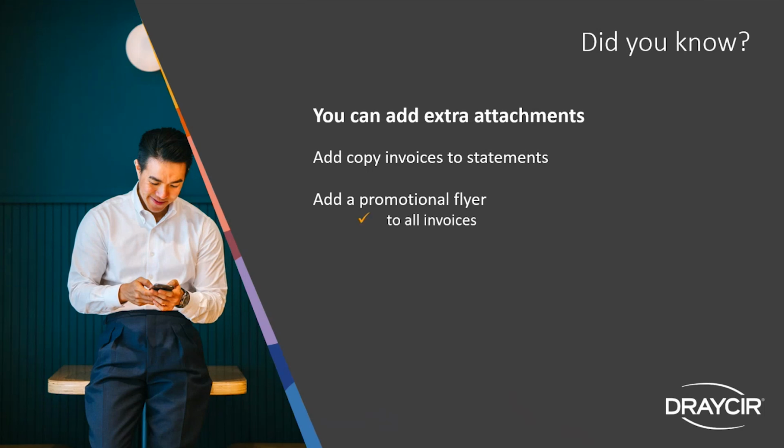Now that can be sent to all invoices or it could be sent to specific customers as well. So again, just going back to that previous example we gave with the retail customer category, construction customer category, and then all other, it might be a promotional flyer that's only applicable to your retail customers. Well, that additional attachment will only go out with the invoices or the statements for that retail customer category. Again, just think of it like an additional layer of logic.